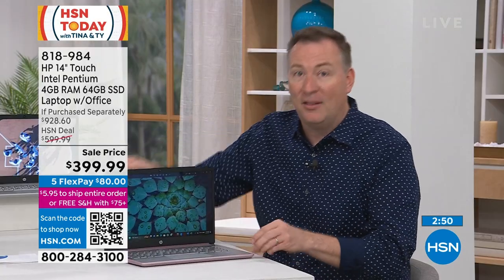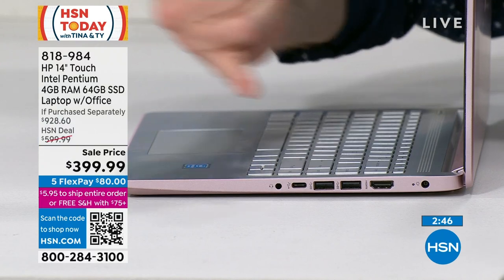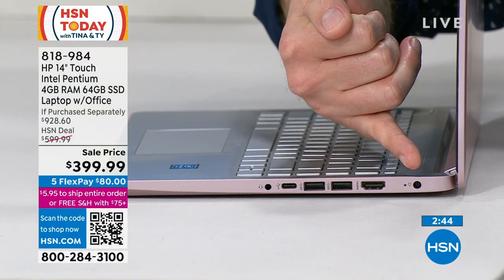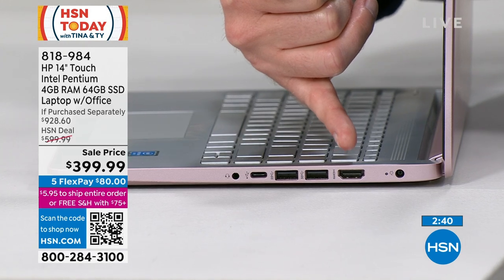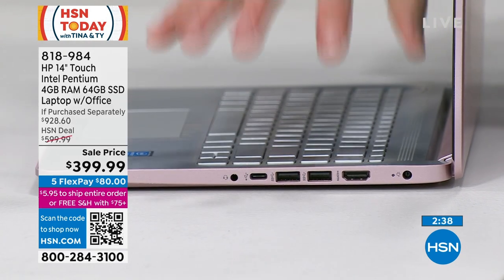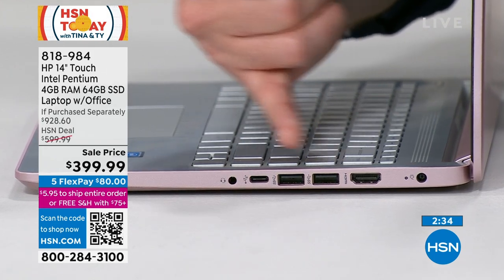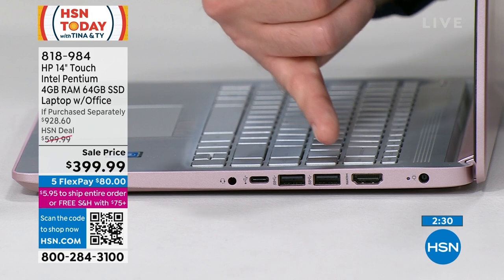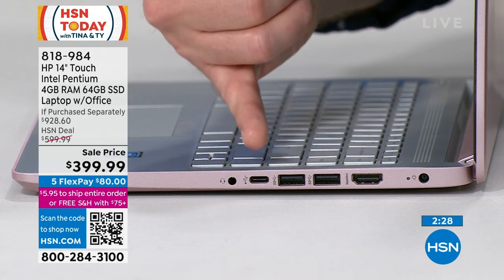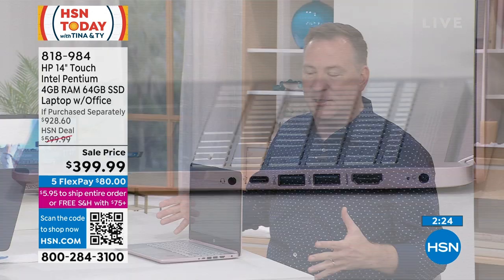As I swing it around to the other side, there's so many extra ports on that other side. This is where you charge it up, your input right there, but that's an HDMI input. If you wanna plug this into a television or projector, anything on your computer will now show up on the big screen. You have two USB ports. These are the old school USB, and this is the new USB. So three in total, two old versions, one new version. And then you also have a microphone and headphone jack combination that's built into it.